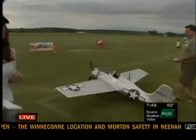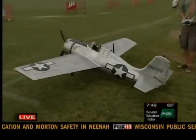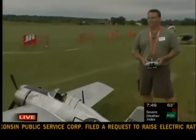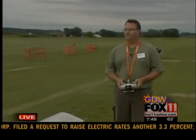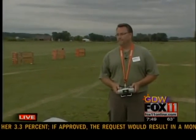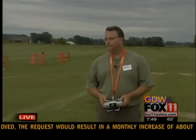Take a look at this plane right here, and the owner of this model plane is here with me. Scott Prosson is here. He's from Tampa, Florida, and he travels all over the country for these air shows. Good morning, Scott. Good morning to you. I know you've been doing this for about 12 years, and tell me why you kind of lost track of the hobby. You got started back into it. Tell me why you did that.